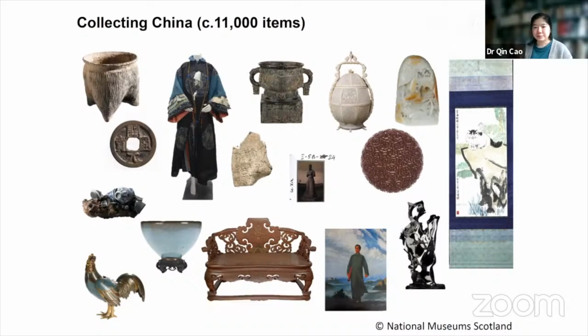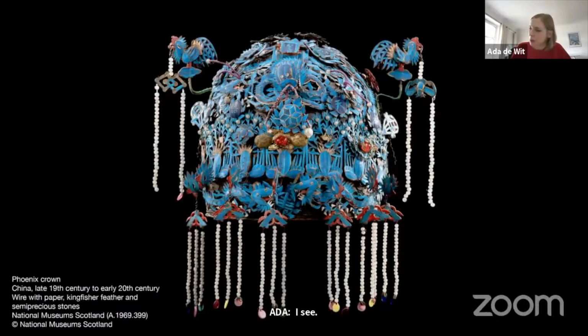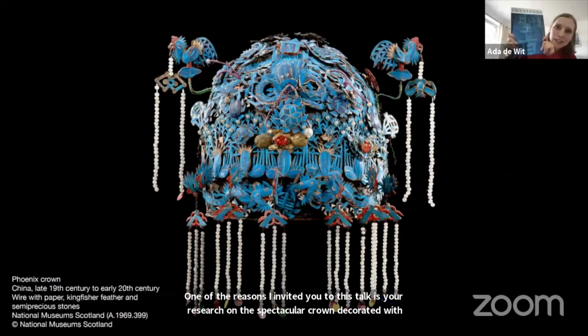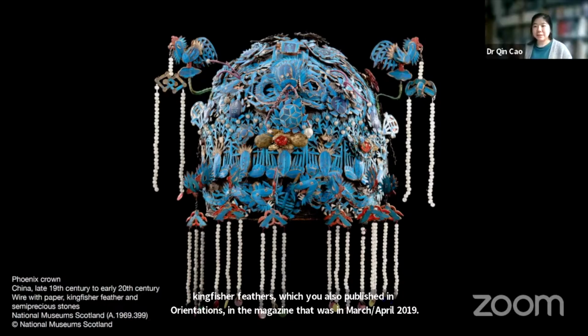Let's see. One of the reasons I invited you to this talk is your research on a spectacular crown decorated with kingfisher feathers, which you also published in Orientations magazine in March-April 2019. I'm just wondering, would you consider the crown one of the highlights of your collection? Yes, certainly.